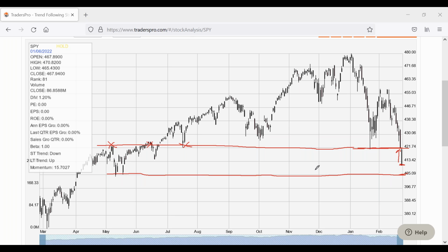Now, is there other support in that area there that we could look at? Well, there's a little bit of support from back in here. It's lining up to where we opened. But I wouldn't categorize that as significant. I mean, a little bit of support into here.